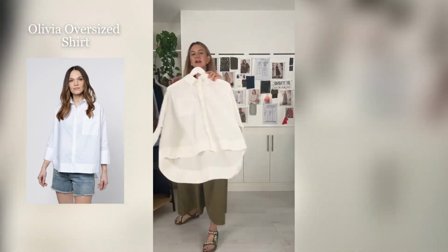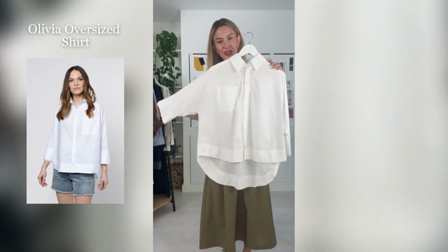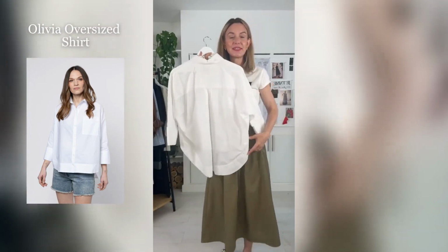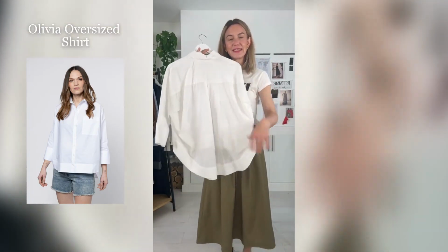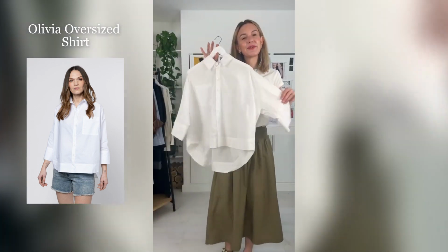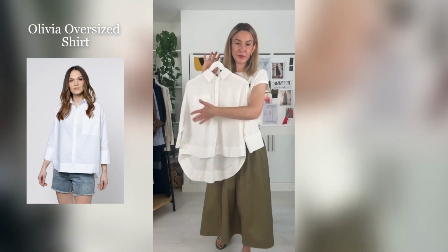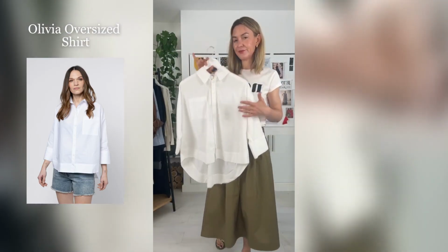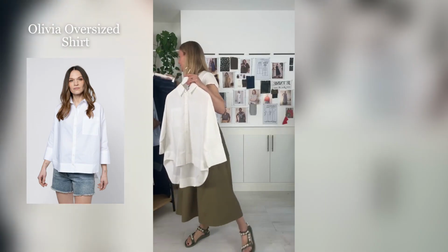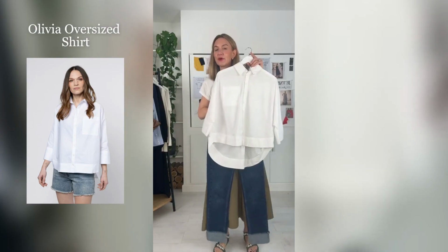So this is our Olivia oversized shirt, now back in stock. The Olivia oversized shirt, so really clean classic lines. But you've got the oversized fit, and you've got this really sort of interesting dip hem, oversized back with the vents. So you can embrace simplicity, but you can also incorporate elements like the twist front, but also the oversized feel. This, if I was keeping it completely classic, I would wear it with something like the Sarah straight leg jeans, so something a bit neater on the bottom.